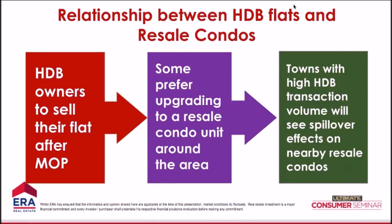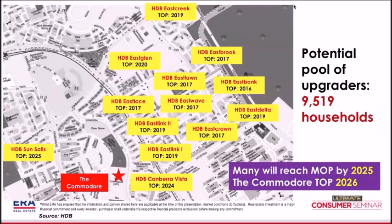Okay, towns with condos that have a lot of HDB around them are usually very vibrant in terms of transactions. Okay, simply because of that. When my guys showed me this, I said, wow, Commodore is really something, because you are totally surrounded by so many HDB estates.